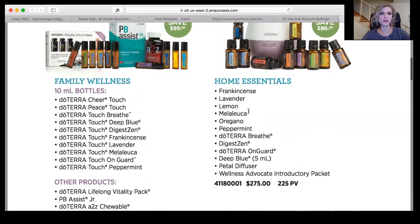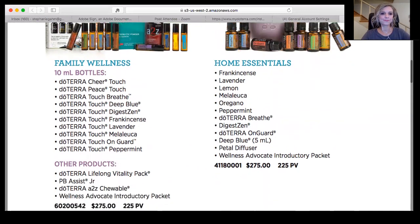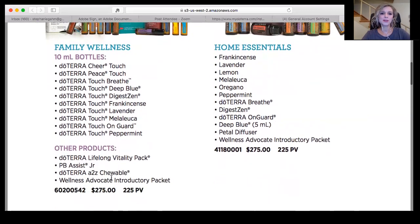What else? This one, the Family Wellness, is awesome. These are all touch bottles, so they are pre-diluted, which is cool. And it comes with the Lifelong Vitality Supplement Pack. This is for adults, and this is our amazing supplement pack. And then it comes with the children's vitamins that I was talking about, the A to Z chewable and the probiotic powder. So this is another really great one.